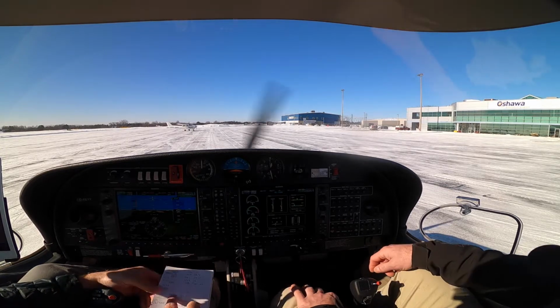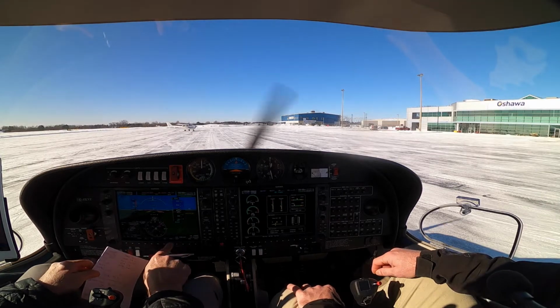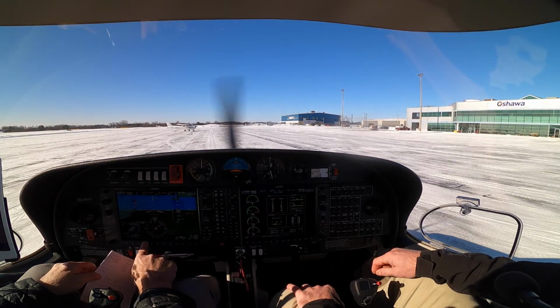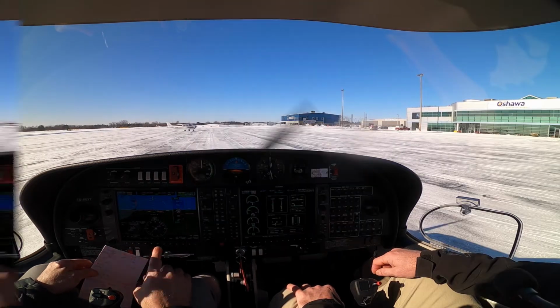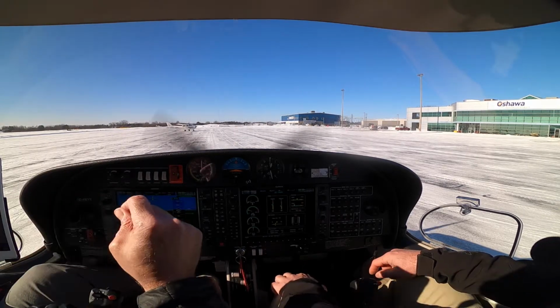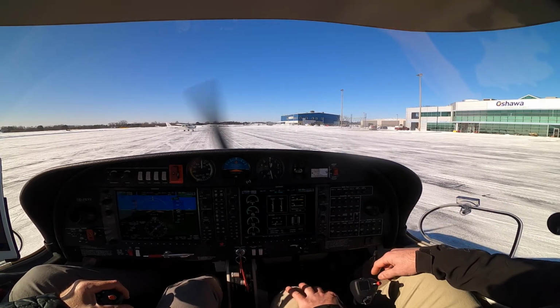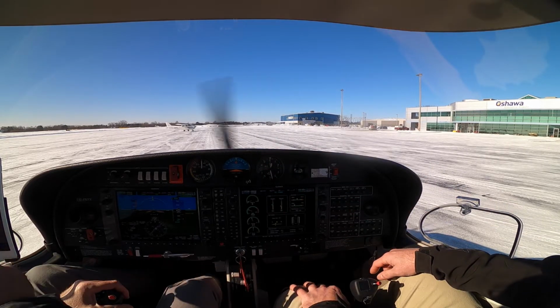Now he's given us 5346, which is our identifier code. So we're gonna put that in. That's a unique identifier for us. He'll see us on his screen, and it'll give him our location and our altitude. These guys here, you mean? Yeah, and any radar. Taxi Bravo, cross runway 23, contact tower holding short.